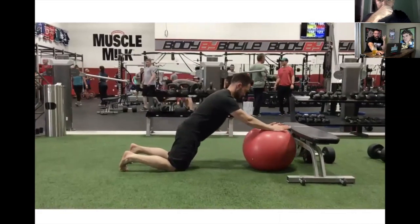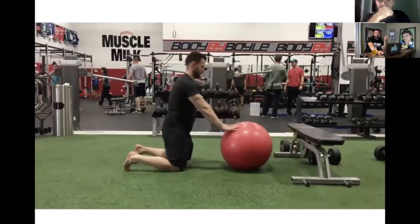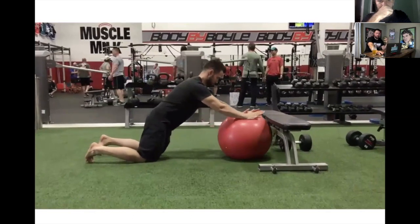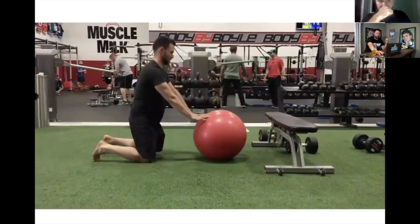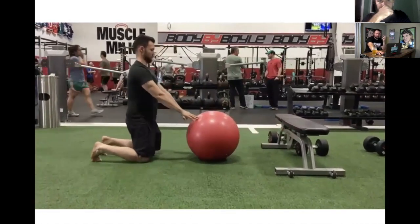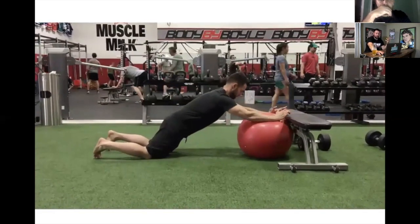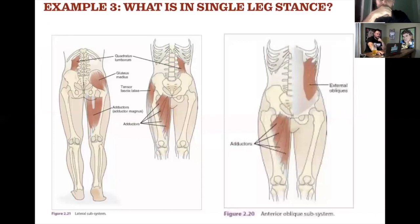And then same thing here, again being able to resist extension. I think control in the sagittal plane is really where everything starts. If you can't keep your ribs down and your pelvis under, you're going to have a hard time controlling any motion in the transverse plane if you're doing a rotary activity as well, right?